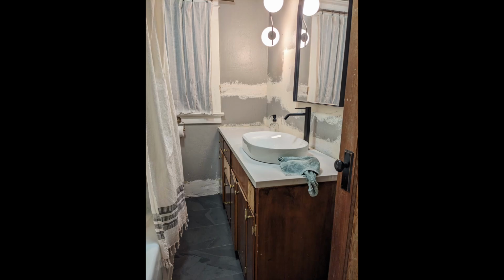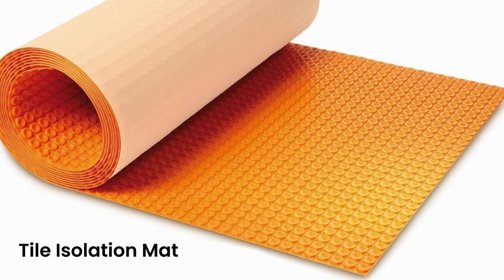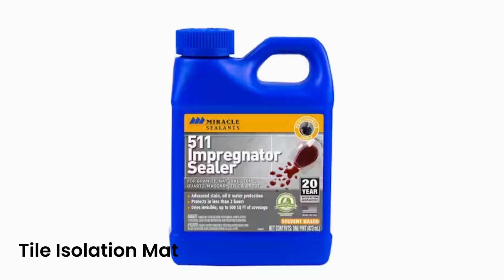And with the floor, it's super important to make sure that you properly waterproof it. So there's basically a tile isolation mat waterproofing board that is underneath it that prevents it from cracking. And also it's really important to seal your natural stone and grout. And so we went with a sealer that was very matte, so you can't really tell. It doesn't make it dark or glossy, and that was the look that we wanted.